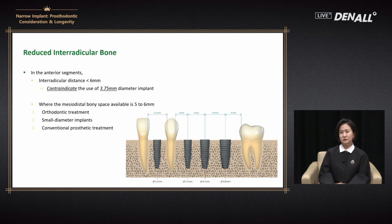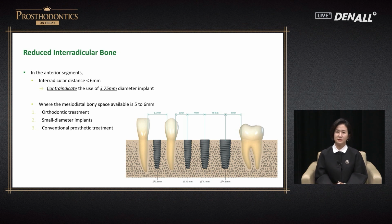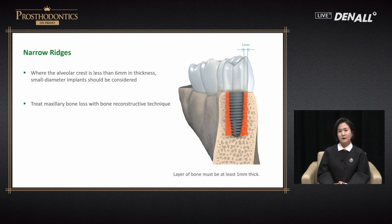In general, when the interradicular bone is less than 6 millimeters, regular diameter of 3.75 or 4.0 millimeter diameter implants cannot be placed, so a narrow implant can be used. Where the mesiodistal bony space available is less than 5 to 6 millimeters, without ortho treatment, small diameter implants can be used. When we place an implant, the bone surrounding the implant should be at least 1 millimeter. If the width is small in a narrow reach, small diameter implants can be used.